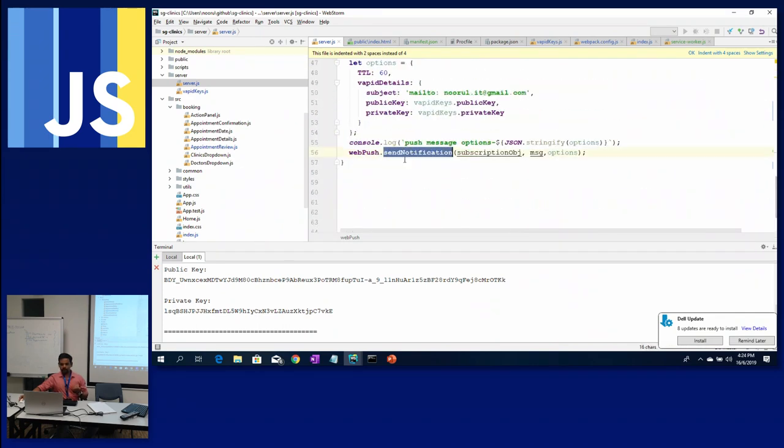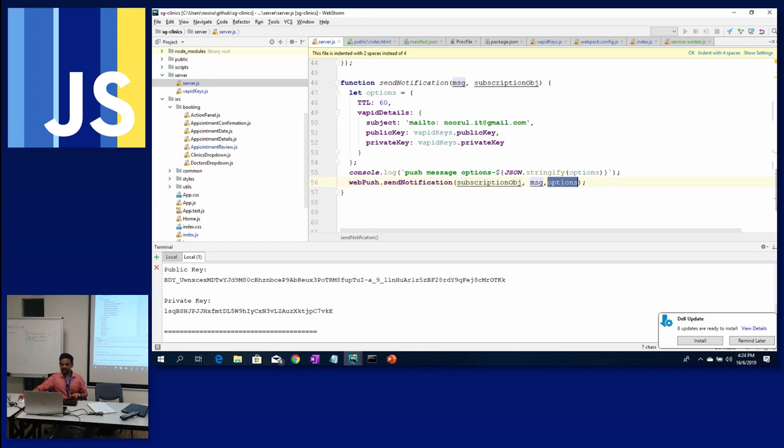So you just need to call webpush.sendNotification. You have to pass the exact subscription object you received from the client. So whatever you received from the client, you are going to send it to the push service. What message you want to send, and the additional options. What are the additional options? Time to live, maybe 60 seconds, so it will wait. If the user is not available, it will retry for that time. And VAPID details. This is where you are giving the public key and private key for the encryption.